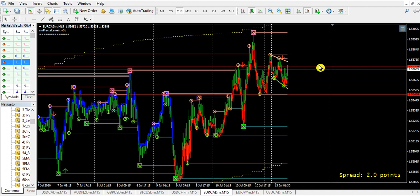You just have to wait for it. You follow the opportunity the market creates. Don't rush into it. Don't enter now. So you wait for price to break this support here, then you go for a sell.